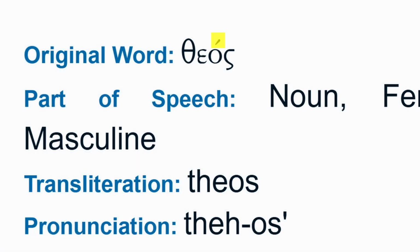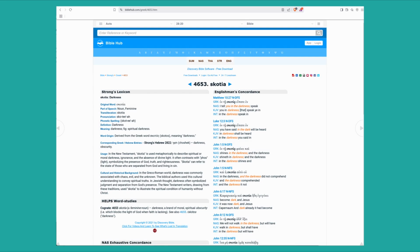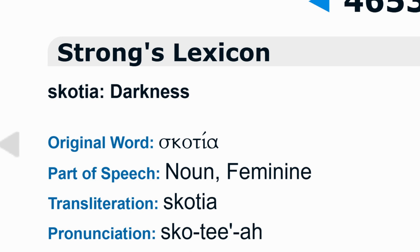Also note the accent mark over the omicron. Cross-compare this with the pronunciation entry. The omicron is stressed, so the word is pronounced theos and not theos. Similar to theos, the word for darkness has consecutive vowels that don't form a diphthong. For this word, there are three vowels and no diphthongs.